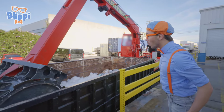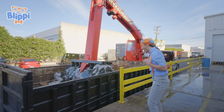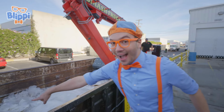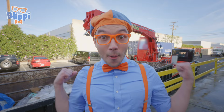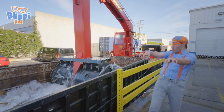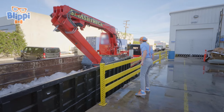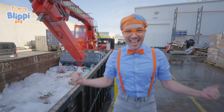Whoa! No way! There was a big plastic barrel, and it chopped it into a lot of pieces. Whoa, check it out! Oh, that's so cool! Whoa, this truck is so powerful! Yeah! Whoa! That was awesome!